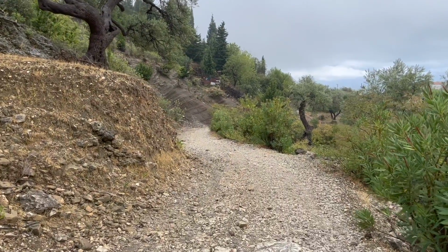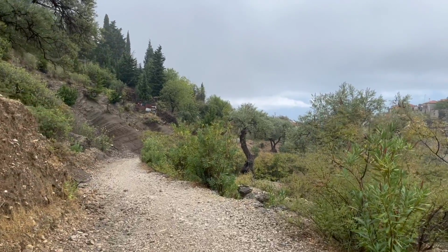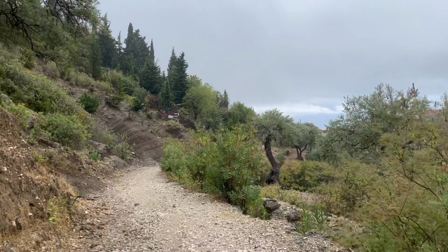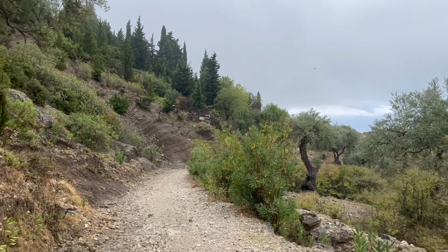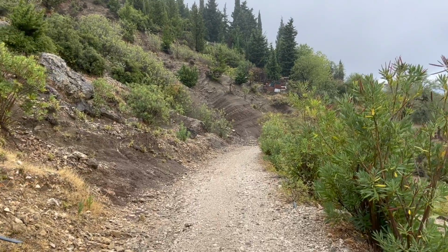Well, it's been nice, almost 24 hours in Qeparo, the village of Qeparo, E14. And I have to go back now and pack up my goods and head down the hill.